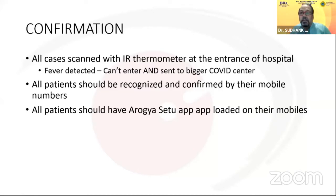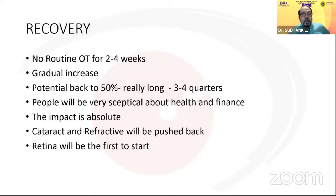All patients who were coming into the hospital were scanned, and if a fever was detected, they could not enter and were sent to a bigger COVID center. They had to be recognized and confirmed by their mobile numbers, especially with the Arogya Setu app, which they were asked to download before entering the hospital.